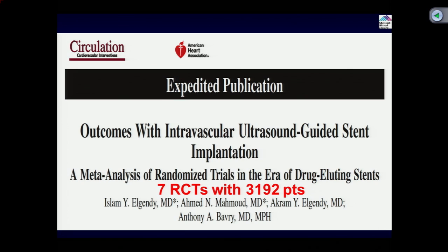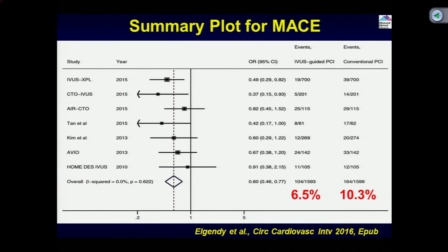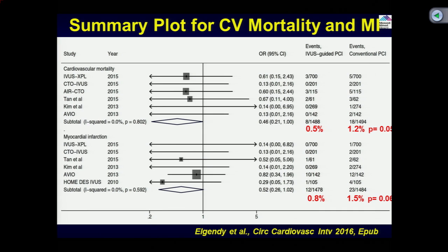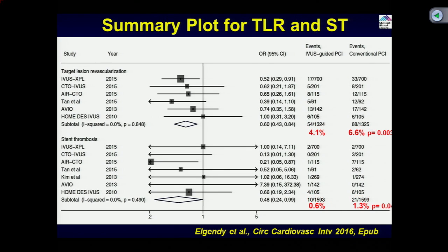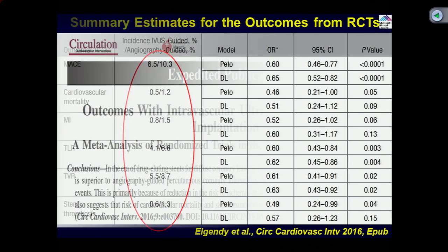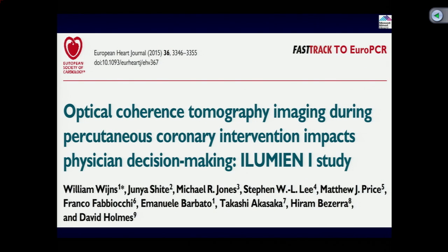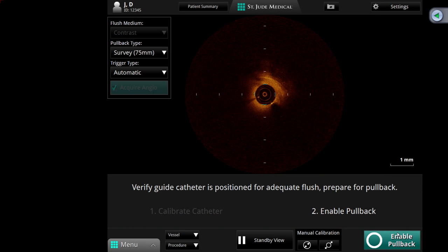Of course, now we have 7 randomized clinical trials with a total of 3,000 plus patients in the era of the drug-eluting stent. These are the various randomized trials, their case numbers and so forth, and the lesion characteristics. Quickly, the MACE rate is lower with IVUS guidance, 6.5 versus 10.3, associated with lower myocardial infarction, lower TLR and stent thrombosis. This is the overall meta-analysis shown in this recent review. So overall IVUS is helpful in these cases. Okay, now Anu is ready with the OCT, and this is where it comes down to the next presentation.